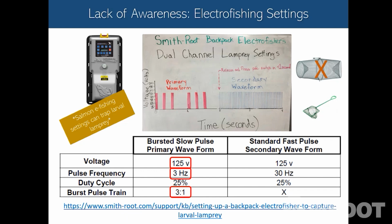We also have a secondary waveform that can be utilized, which is very similar and can be set up the exact same as your traditional sun-mounted settings. And that is our stun setting. So if the lamprey are emerged and are swimming away, you can stun them and they will stop swimming. So it'll be, again, much similar to the way that we are sampling for other fish.